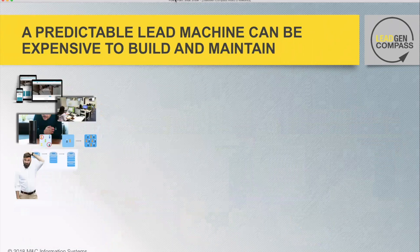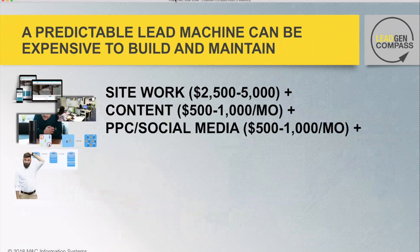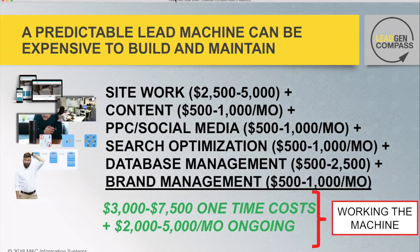So I guess the point of all this is a predictable lead machine can be expensive to build. It can be even more expensive to maintain. Just by these estimates, it can cost anywhere from $3,000 to $7,500 one time, then ongoing to keep the machine moving and keep it working, $2,000 to $5,000 a month. We consider all this building and working the machine.